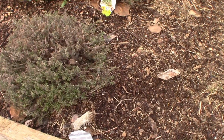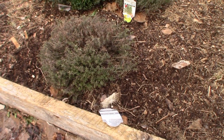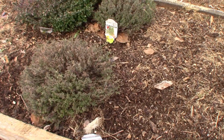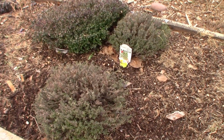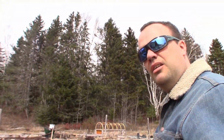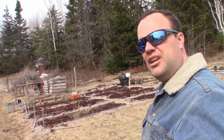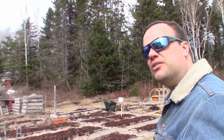Thyme is one tough evergreen. There's two different versions there. The two across there is French thyme, and then there's garden thyme. That was just a little walk around to show you what the garden looks like around here when the snow had just melted. Soon it'll be all green. Things will be growing and it'll look much nicer.